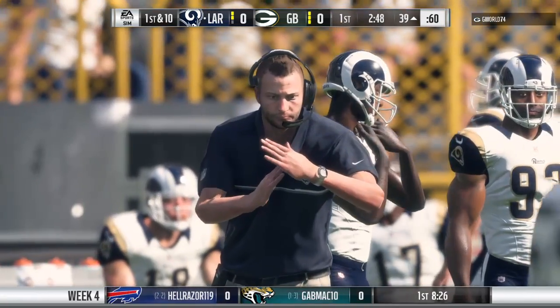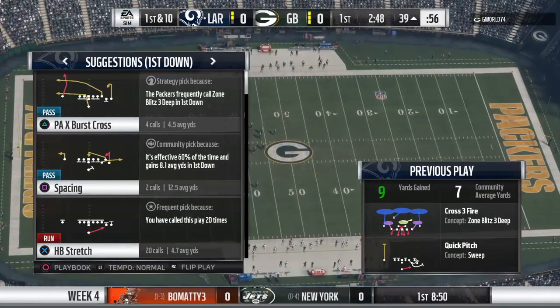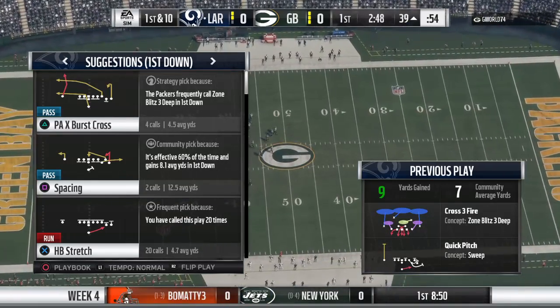And with the play clock running out, Sean McVay will take a timeout. They'll have 2 remaining as we step aside here in this first quarter.